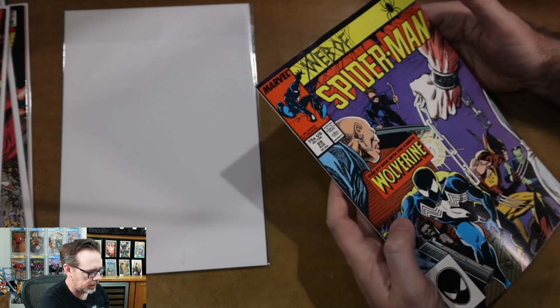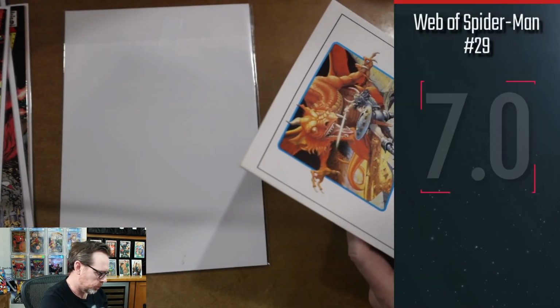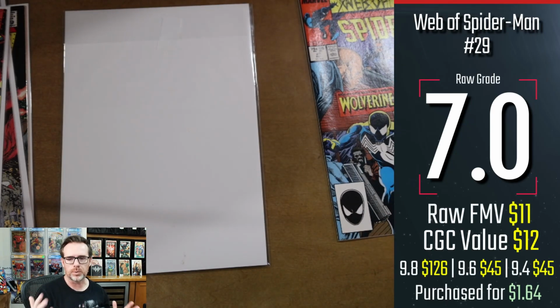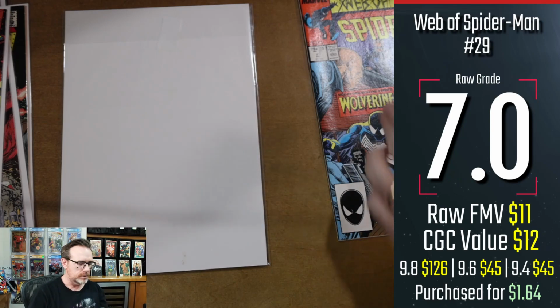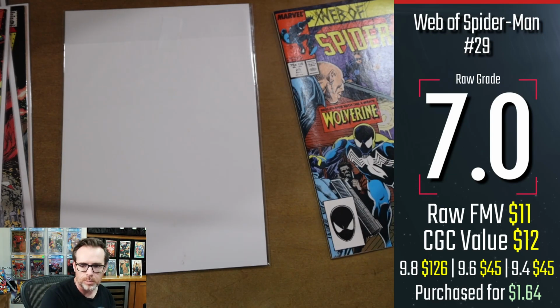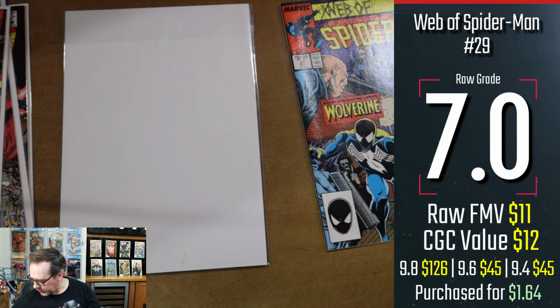Although the more I look and think, then I'm thinking maybe it's a 7.0. So I'm going to give it a 7.0 just due to the amount of the severe creasing. I mean, these aren't just like little stacking creases. These are like severe folds that, again, could be buffed out, but with the page tearing that also breaks color here and there, it's just too much for me. So I'm going to give it a 7.0.